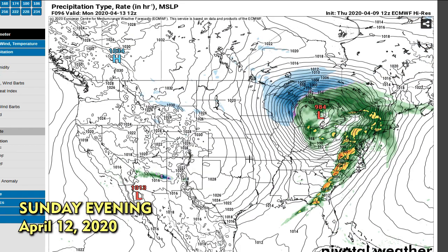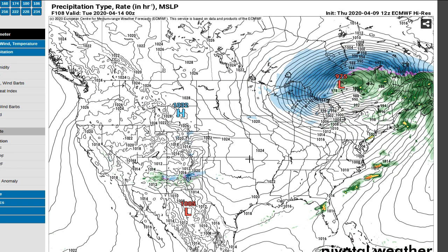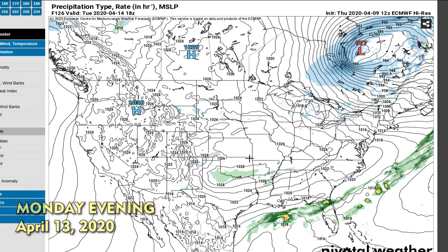Then we get the cold push coming in for Monday morning, so a kind of a cold start to the work week. Guess a lot of people are probably working from home too. And we're just going to see that front all the way down in the Gulf, down into northwest Mexico, and then the next big change.